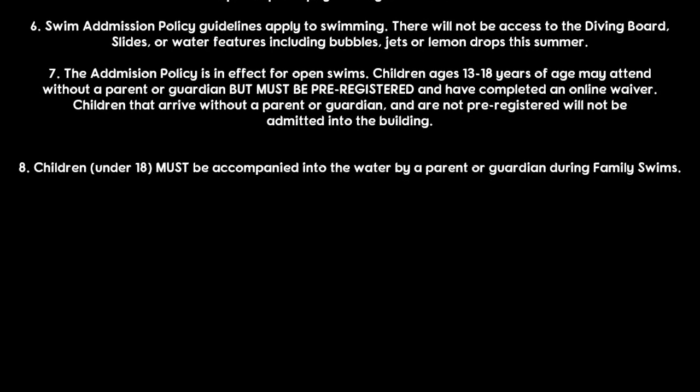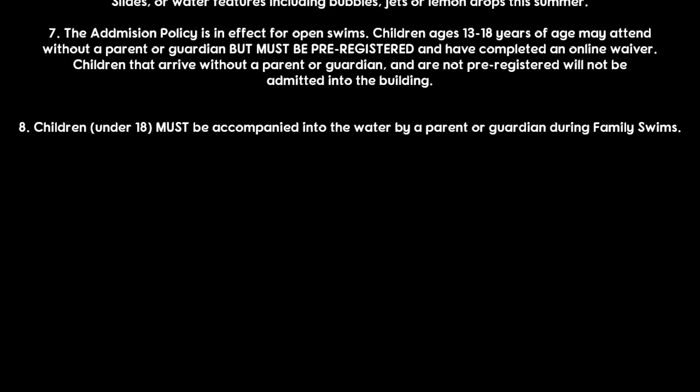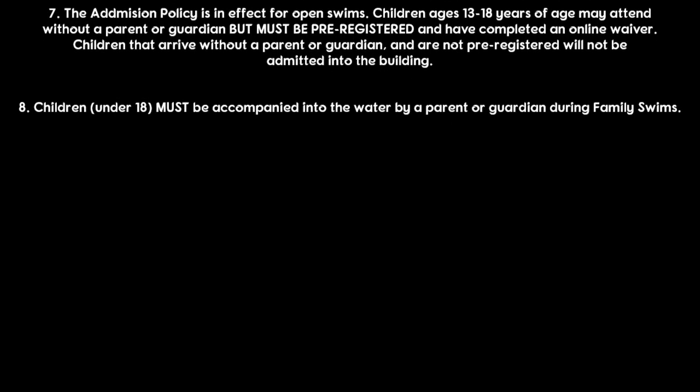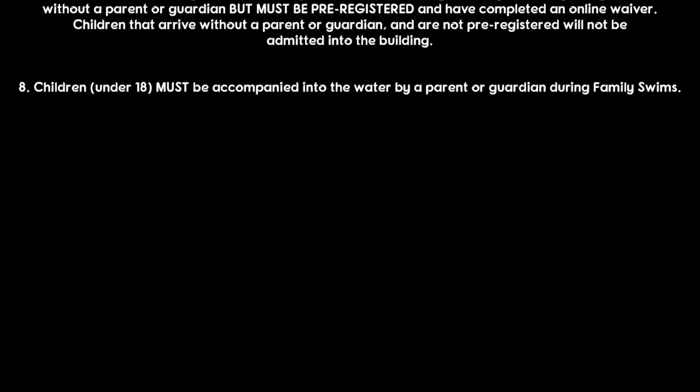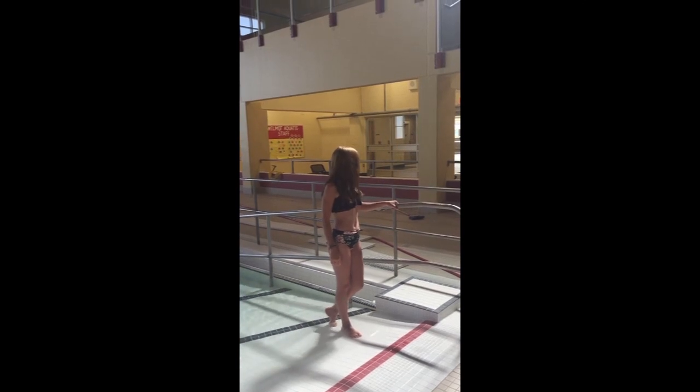7. The admissions policy is in effect for open swims. Children ages 13 through 18 years of age may attend without a parent or guardian, but must be pre-registered and have completed an online waiver. Children that arrive without a parent or guardian and are not pre-registered will not be admitted into the building. 8. Children under the age of 18 must be accompanied into the water by a parent or guardian during our family swims.